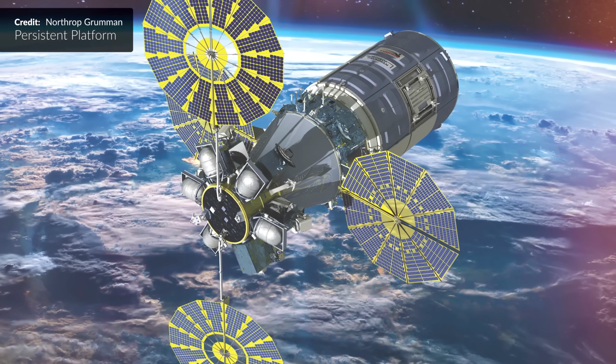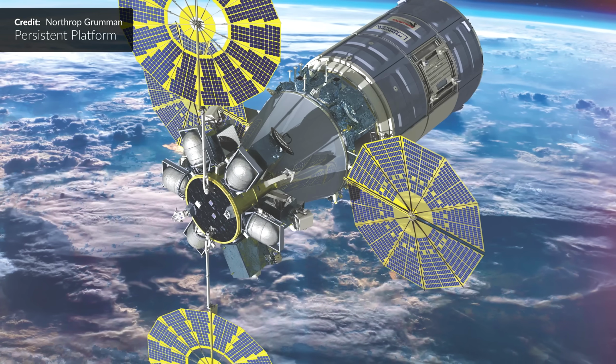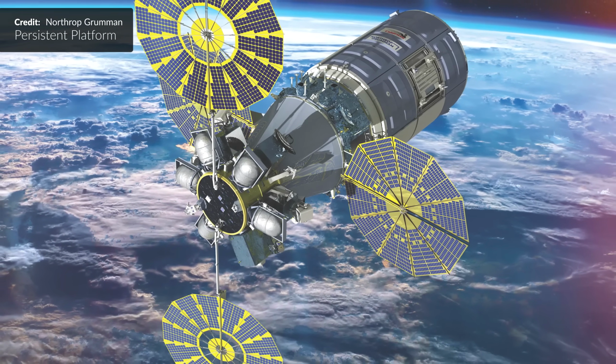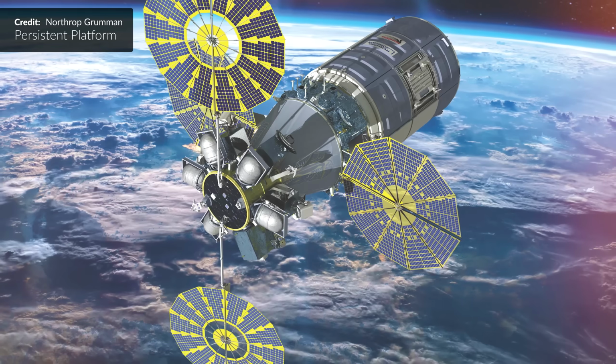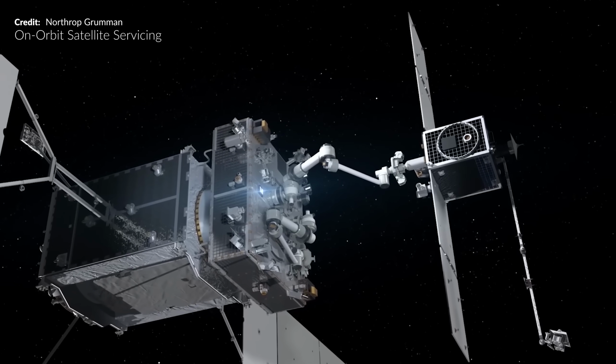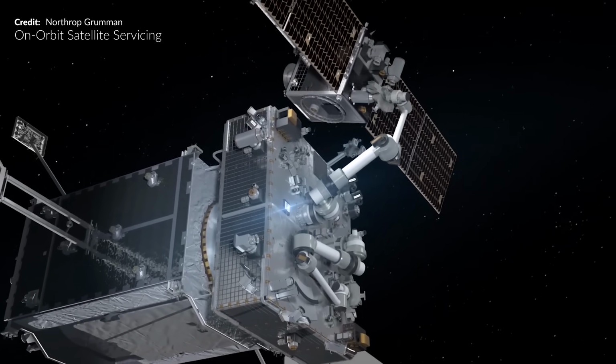So moving on, we then spotted this new persistent platform by Northrop Grumman, all based on their Cygnus vehicle, which occasionally sends cargo to the International Space Station. This modified idea has an added bus and a few extra solar panels. Apparently, these adaptations will make it a vehicle capable of commercial research and manufacturing in space. Also included in this idea is the technology to provide in-space servicing.